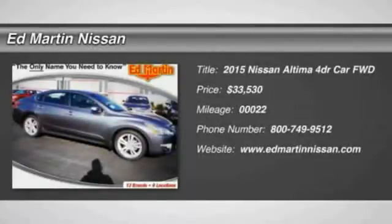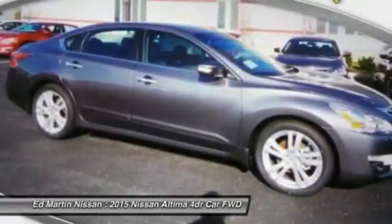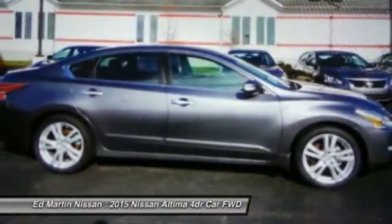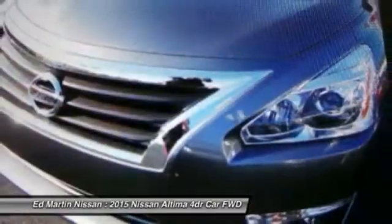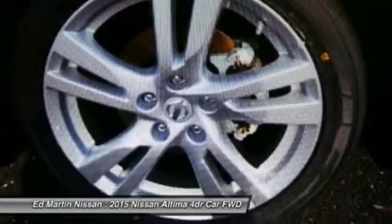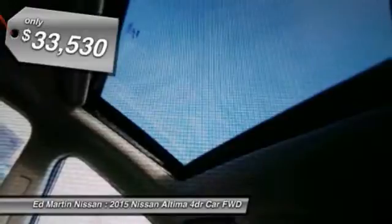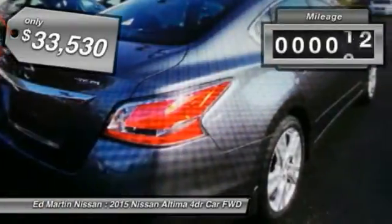The 2015 Altima. The Nissan Altima offers advanced features to make life easier, including push-button ignition, which comes standard. Combine that with a powerful V6 or efficient four-cylinder engine, 6 standard airbags, and over 5,000 quality and performance tests, and you'll see the Nissan Altima is made to drive and built to last, and is priced below $35,000. This vehicle has less than 100 miles.